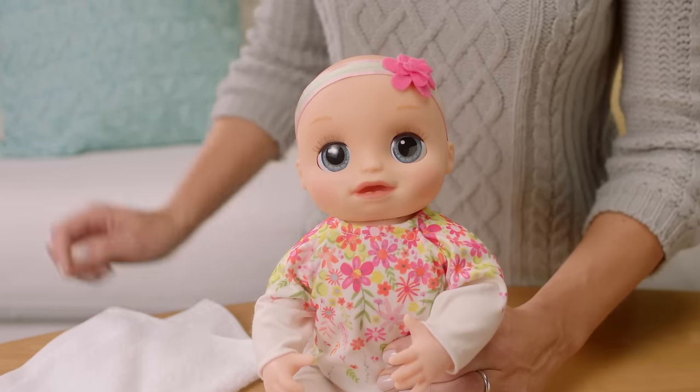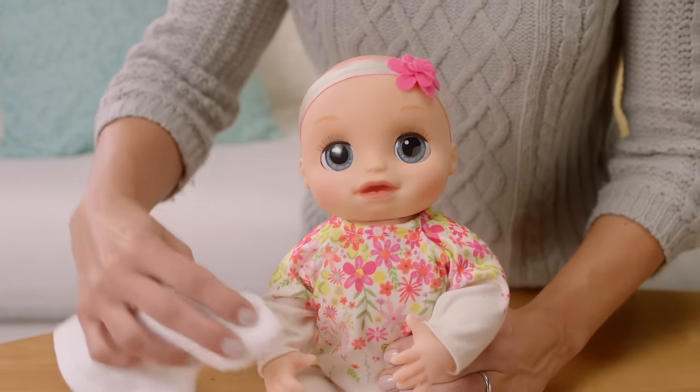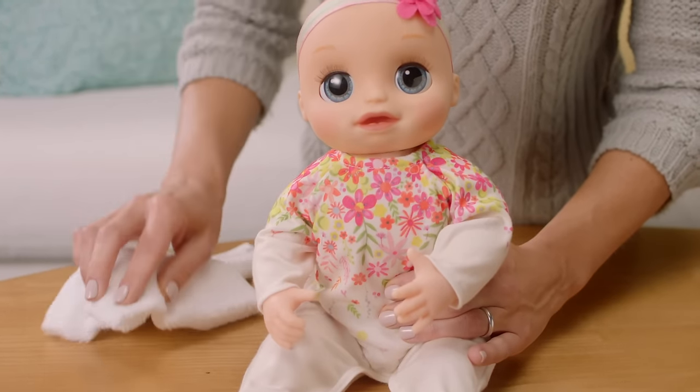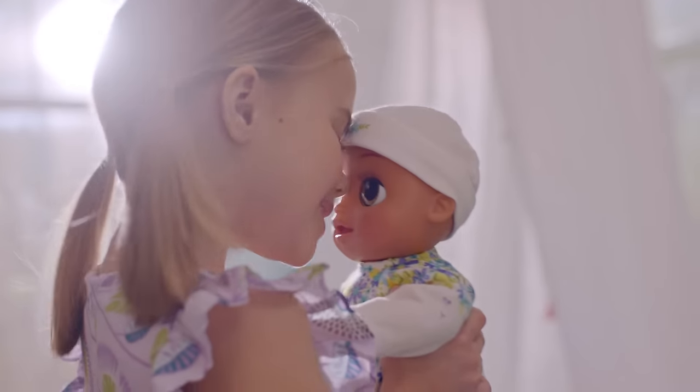Clean only your doll's arms, face, and legs by wiping gently with a soft, damp cloth. Careful not to rub. An adult can machine wash the doll's clothes by following the packaging instructions. Care for her like your own baby, and love every moment.